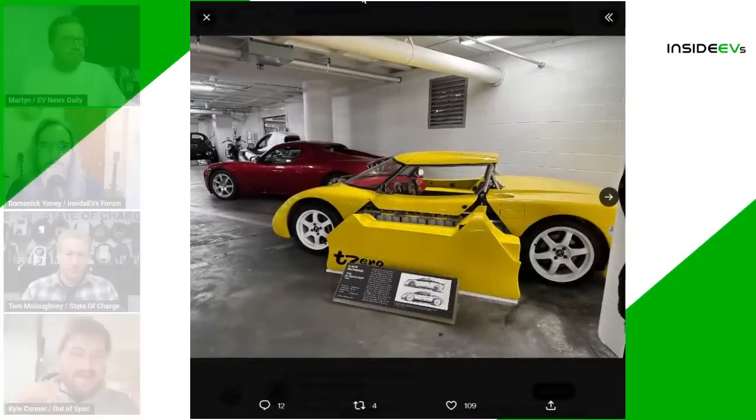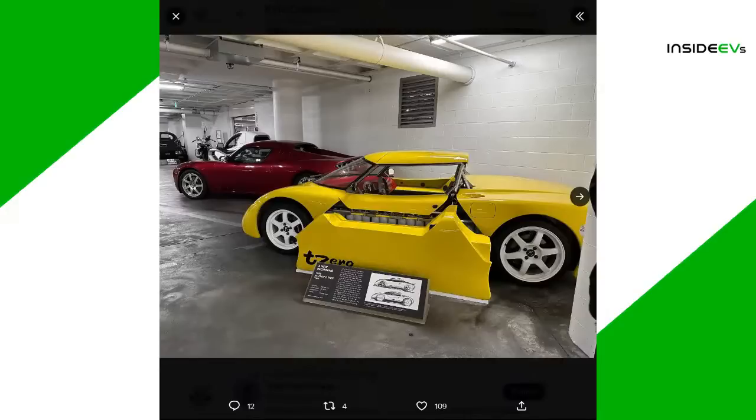Then you go downstairs into the vault, which I've been down to many times, and you see one of the 3 T0s ever made. And this is really the inspiration, I would say, the beginning days of Tesla are linked to this vehicle.